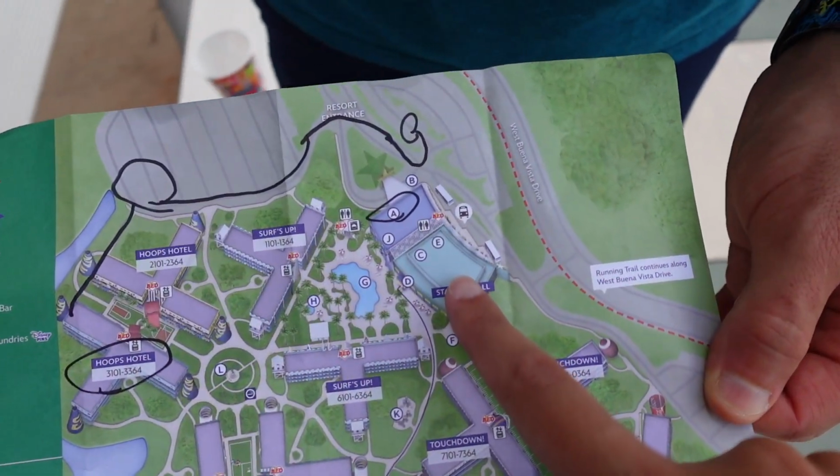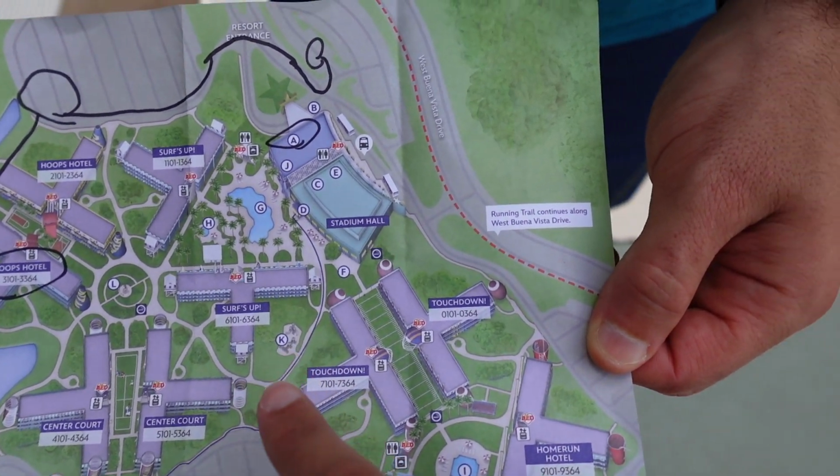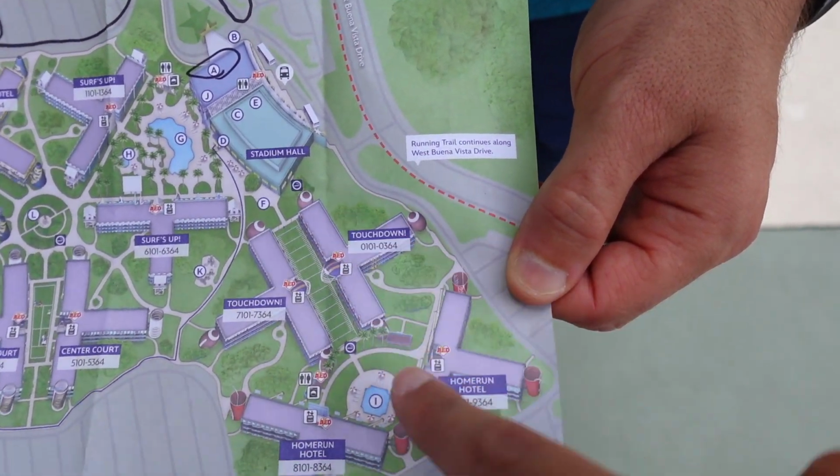So of course, these resorts are going to have different themed sections, which we talked about a second ago. They're also going to have a couple different pools. These pools aren't going to be located in every section of the resort, but every section does have a pool that's somewhat nearby. So that is nice, although I understand it can be a little bit disappointing to not have a pool for every dedicated section.